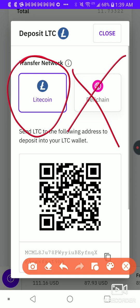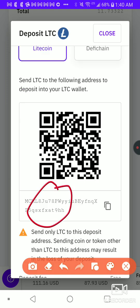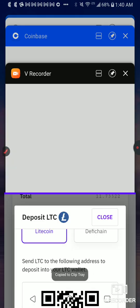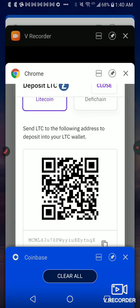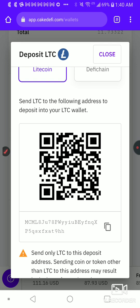So I want Litecoin's network, and then copy this address. You can just hit that little button right there. It copies it for you. And then whatever your wallet. I used Coinbase, and I sent some Litecoin here earlier today. You just go into your Litecoin wallet on Coinbase, paste that address in there, or whatever wallet you use. Anyway, what I did today was I deposited some Litecoin, and I actually just used this as a bridge to send it over to the DeFi Chain app.